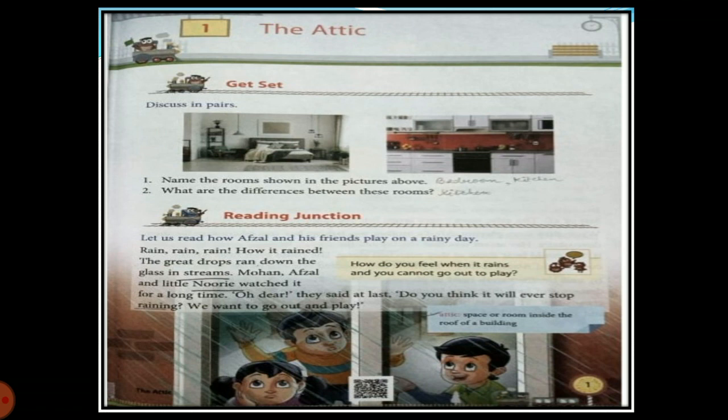Mohan, Afzal and little Nuri watched it for a long time. Oh dear, they said at last, do you think it will ever stop raining? We want to go out and play.